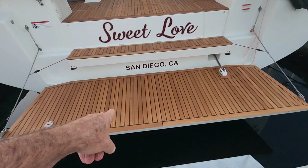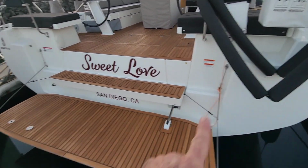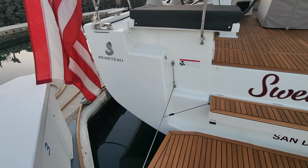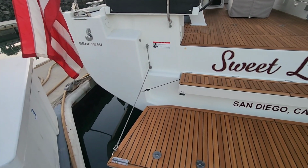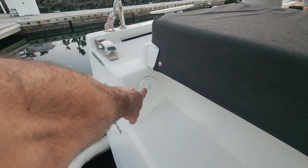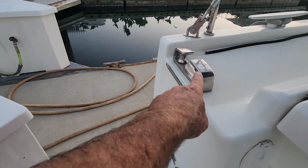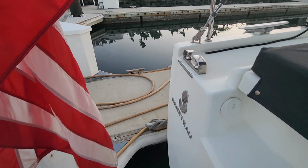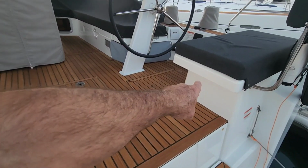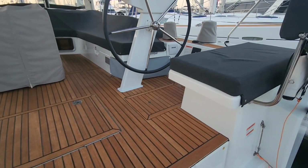You can see she's got the drop down swim platform. This boat does not have the retractable dinghy davits. In hindsight, we found they're not the greatest execution, but some people do still want them. It does have a city water inlet there and these chocks here. This is really nice if you're towing a dinghy or you're tied up on a mooring like in Catalina, that kind of thing. She also does not have, I'm making you aware of the things that she doesn't have, as well as all the features that she does have.